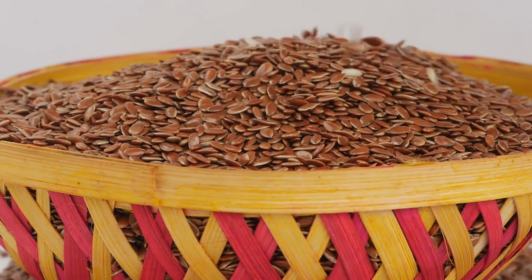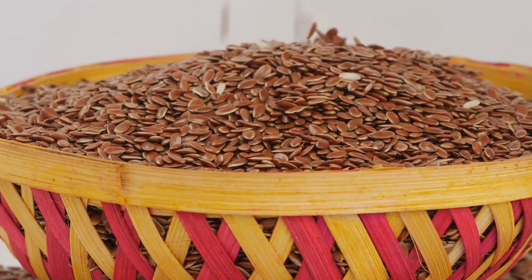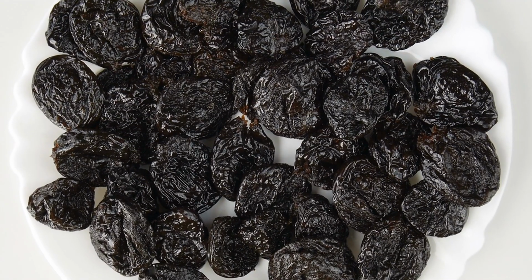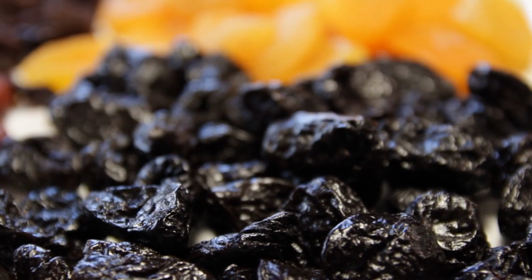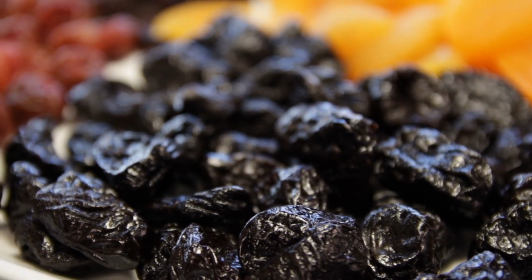Next, we have flax seeds. These seeds are rich in omega-3 fatty acids and also contain high amounts of fiber, perfect for colon cleansing. Moving on, we have prunes. These dried fruits are a gentle and natural way to relieve constipation and promote regular bowel movements.